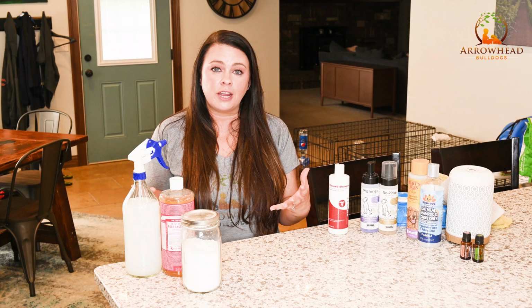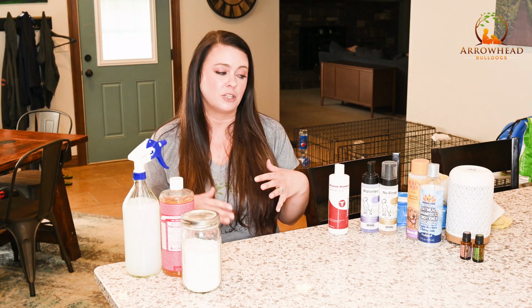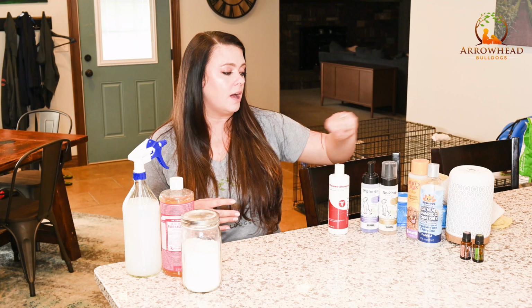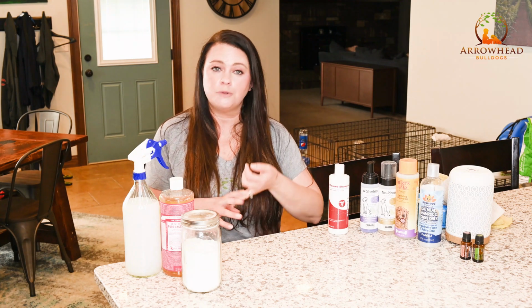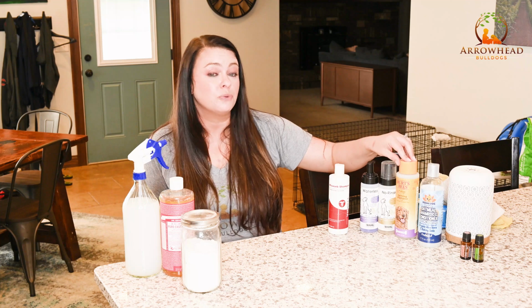So when you're bathing your animal, I'm going to be specifically talking about bulldogs since that's my specialty. These are some of the shampoos that we use. This is not what I use on my puppies generally, but this is what we use quite often on our bulldogs. I try to find things that are organic and natural. So we have here Burt's Bees. It's a calming lavender, so it smells really good.